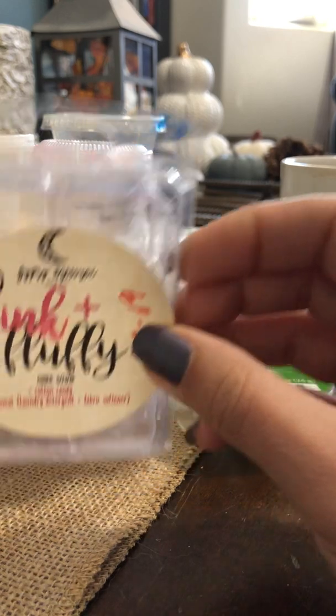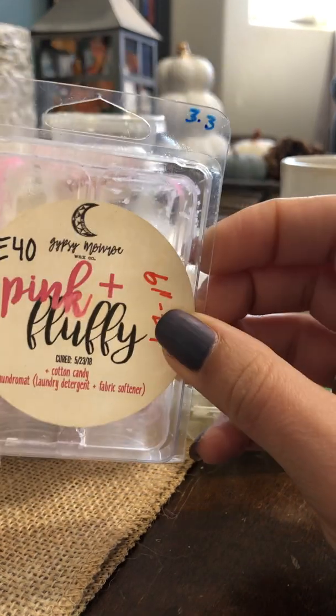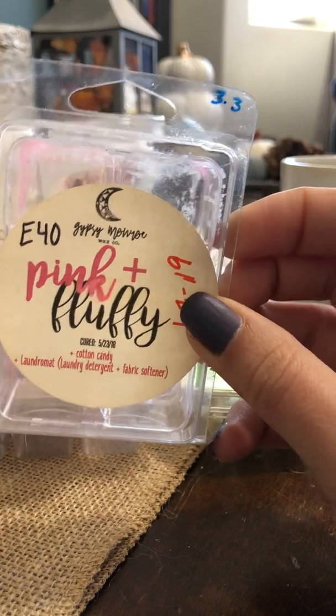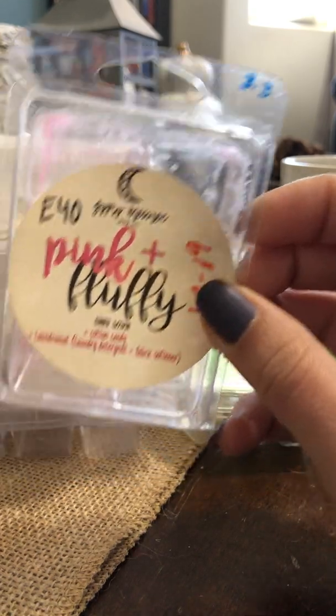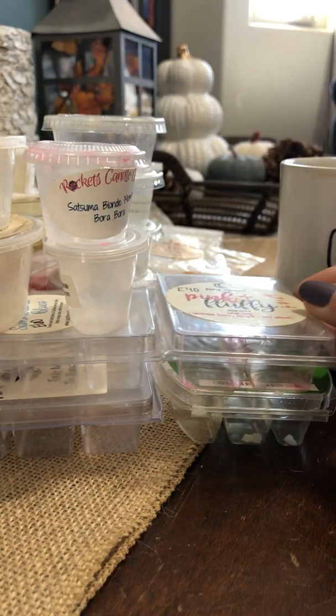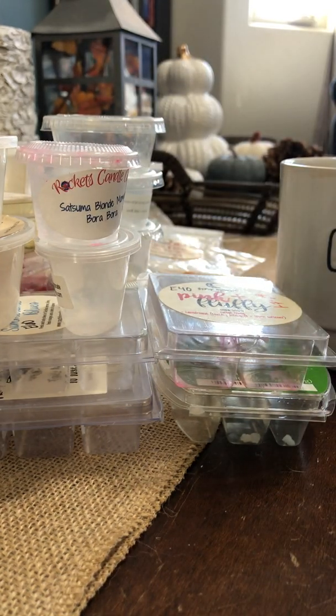This was so strong that I used like 2 or 3 cubes and I couldn't melt anything in my entire house, any of the rooms, any of the bathrooms, because it took over my whole house and it lasted for like 2 freaking days. I loved Pink and Fluffy. I would buy it in loaves if anybody is selling it. So that's the end of that.